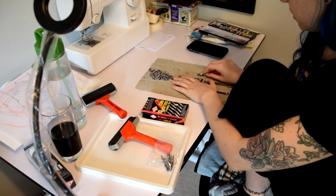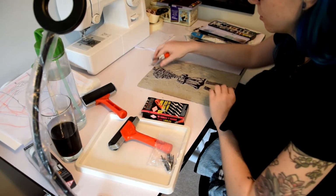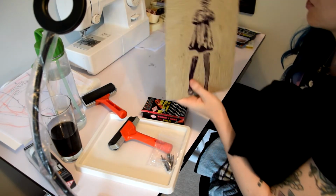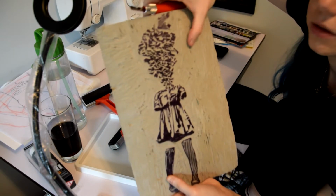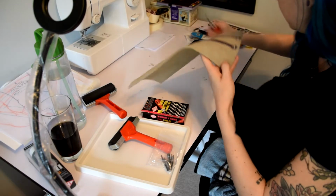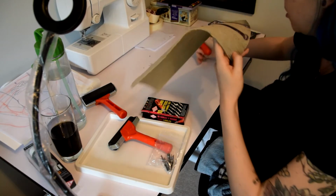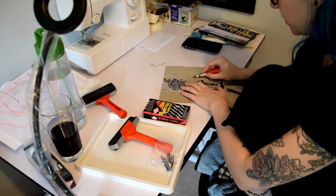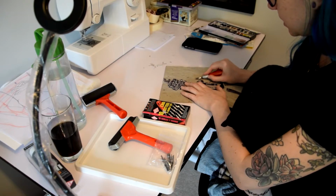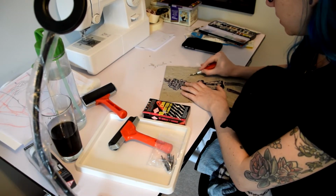So what I'm going to do now is do another one after that practice, because as you can see, there are raised bits. I don't know if it'll show up on camera. There are raised bits that caught the ink on little parts of it. So I'm just going to cut those away so that it doesn't show up in prints. Then I'm going to do another print on some nice paper and take some product photos of it to put up on the website to sell.